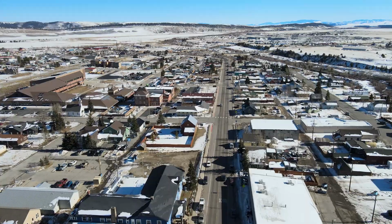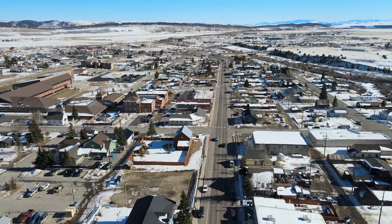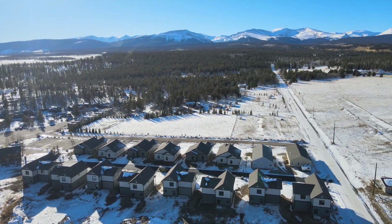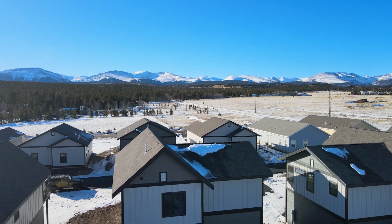And then also we are just on the borderline of unincorporated Park County. So we're just outside of the downtown Fairplay area, which is great because that means you can get a short-term rental license. And the property management company Evolve is projecting $71,000 a year in gross rentals. So bang for the buck. I don't think there is any new construction project in the entire state of Colorado that is going to generate you a better return and be a better value play than the Village at Spruce Hill.